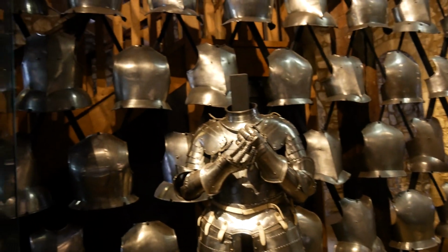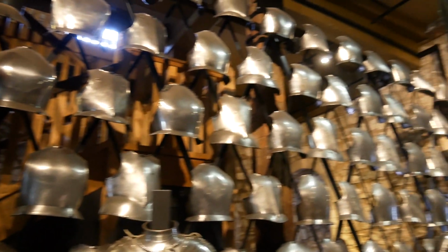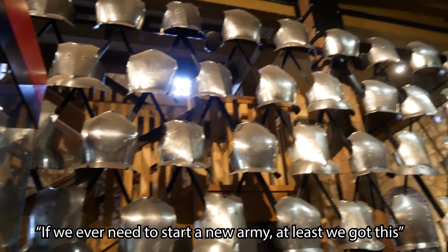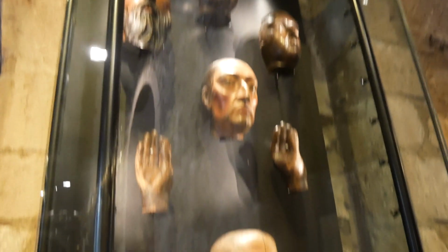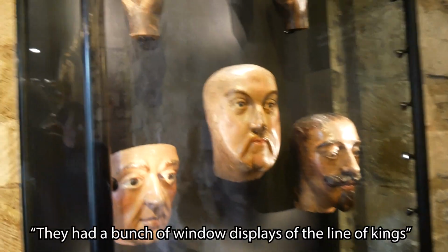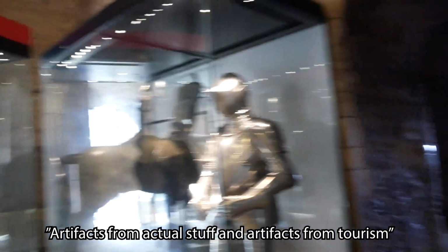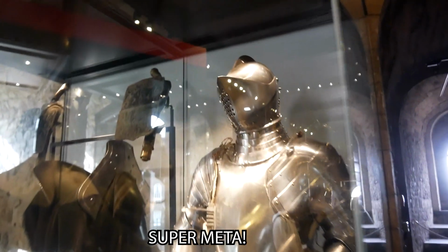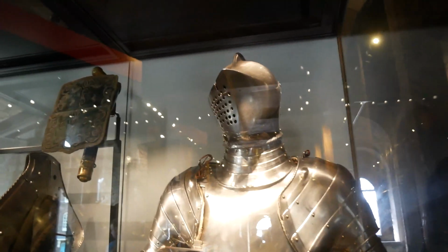That is charming. You know, if we ever need to start a new army, let's go. But these are artifacts from the old tourist thing that was going on here, because they have a bunch of wooden displays of the Lion Kings, which is hilarious how there's artifacts from actual stuff and artifacts from tourism. I don't know. I find it super meta, and I love that. So yeah, cool stuff here.